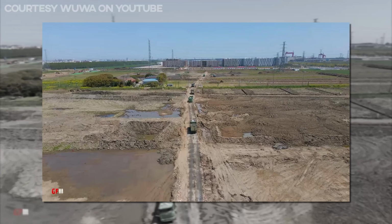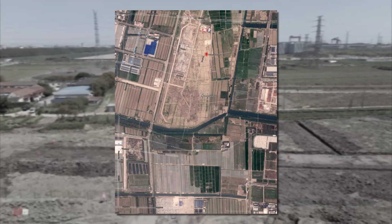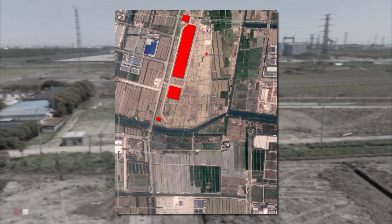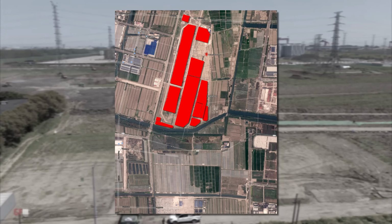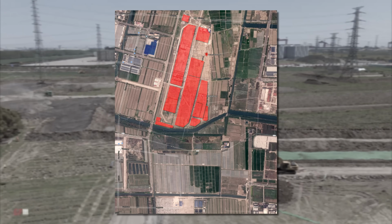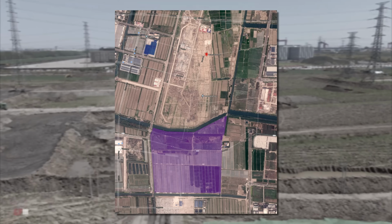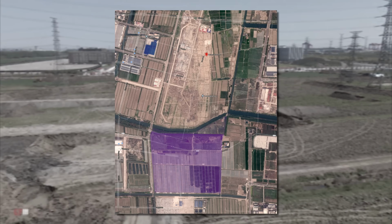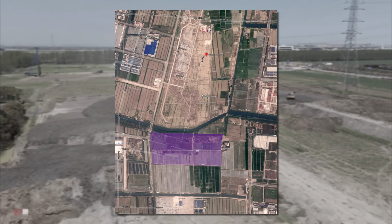Well, here's the original site, and we know it's half the size of that. So let's look at it with Phase 1, and here it is with Phase 2, and here it is with the newer Phase, what we're calling 2.5. Now, we believe it's this site right here, just to the south, but is it this size, this smaller size, or this one, or this smallest size of all?